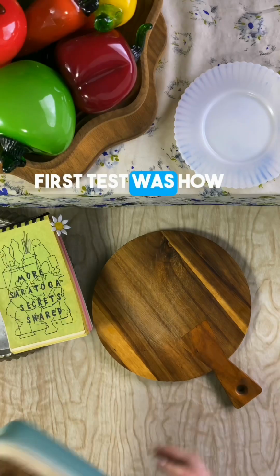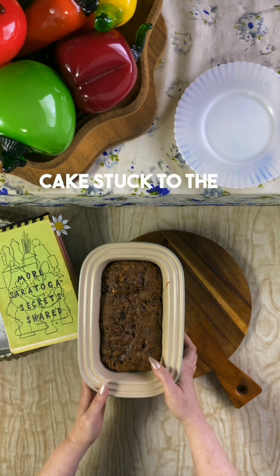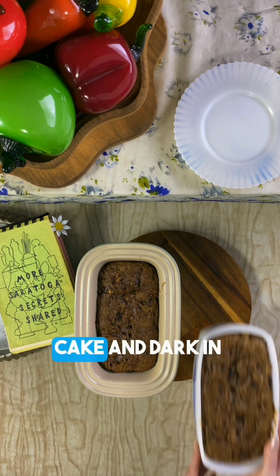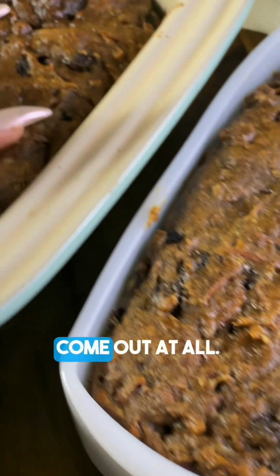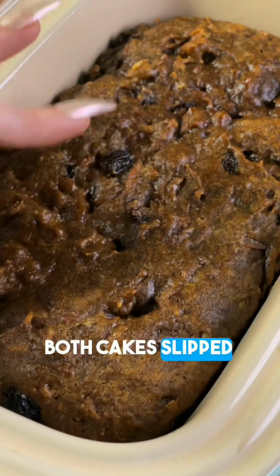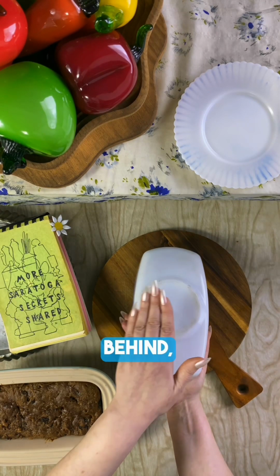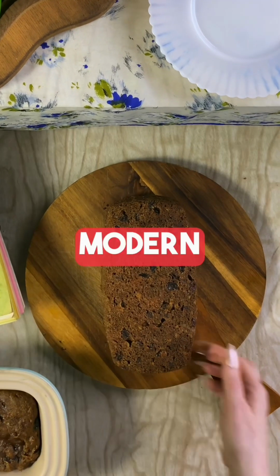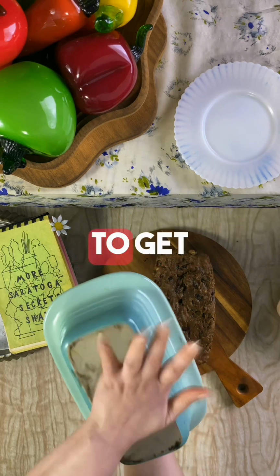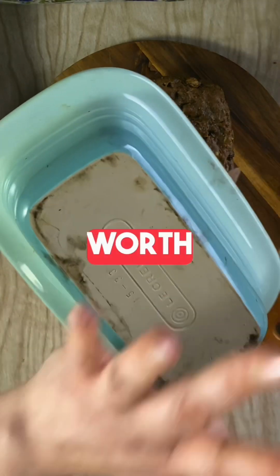First test was how much or little the cake stuck to the pans. This was a particularly sticky cake and dark in color, so it was easy to tell which came out on top or didn't come out at all. Both cakes slipped out just fine, with no large pieces left behind, but the vintage pan came out very easily without any effort, while the modern took quite a bit of banging and shaking to get out. Not a big deal, but worth mentioning.